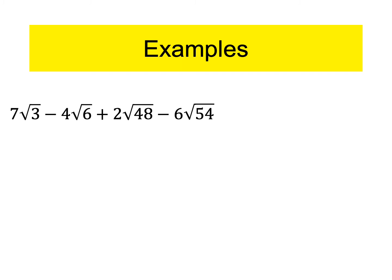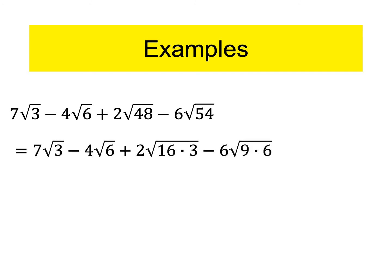The square root of 48, yeah, I can rewrite 48 as 16 times 3. And I can rewrite 54 as 9 times 6. Now 16 and 9 are perfect squares. Pause if you need to wrap your head around what I just did. Rewind it. Okay.